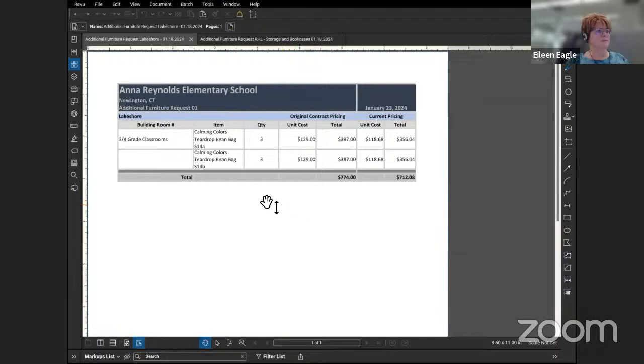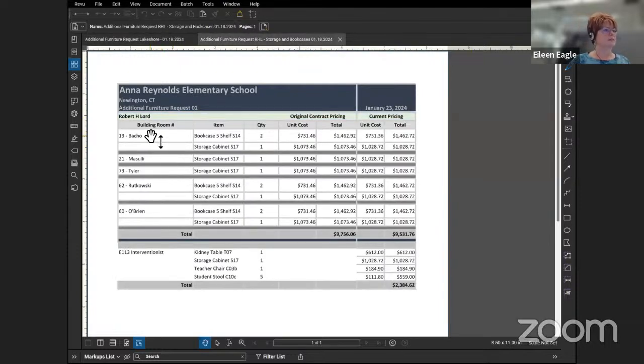Yes, so in my meetings with the school district, Jason Smith has found the need for additional furniture, not so much in the classrooms, but in their little intermediate rooms, and they need some storage. He did need a few more bean bags, which total $712.08, and for some reason this pricing is actually less than the original contract pricing, so that's a bonus. Something actually went down. Amazing, right?